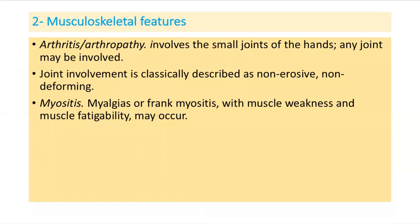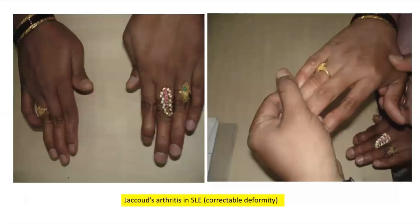In addition, there is musculoskeletal features, arthritis, usually of the small joints of the hands, but any joint may be involved. Joint involvement is classically described as non-erosive, non-deforming. Myositis or myalgias, آلام في العضلات, with muscle weakness and muscle fatigability may occur. This is correctable deformity in the small joints of the hand, but this is in an older patient. This is called Jaccoud's arthritis.